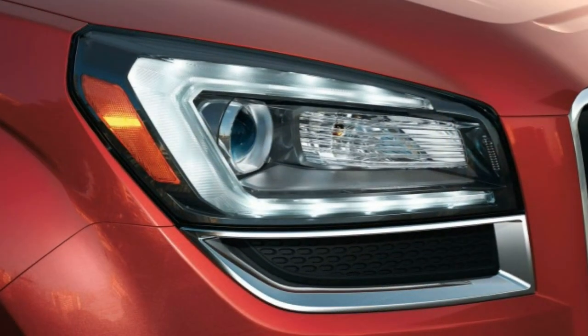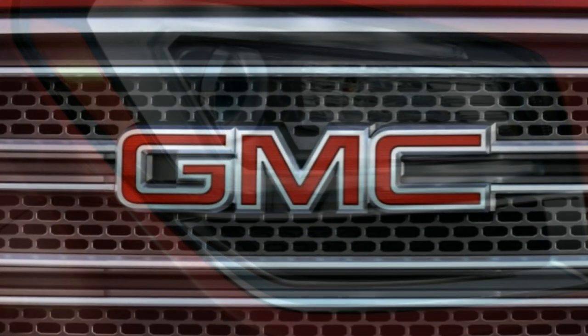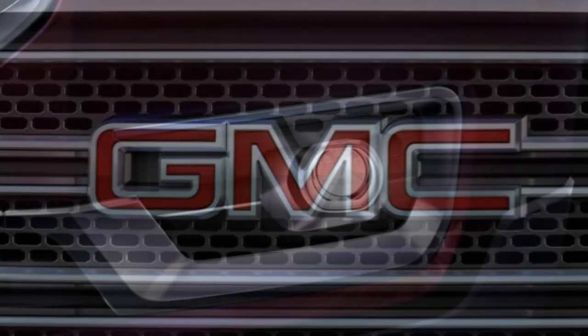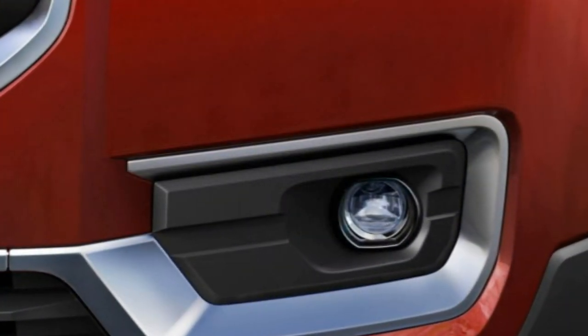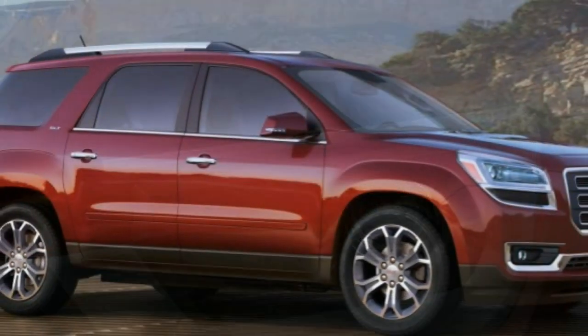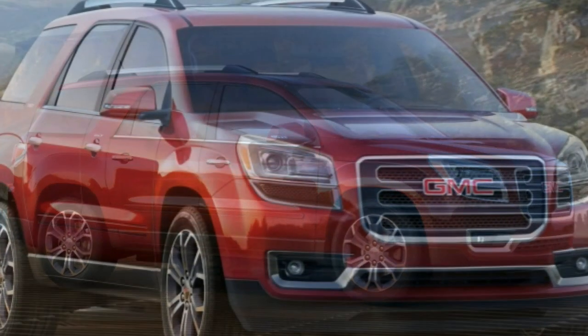Front-wheel drive is standard, and all-wheel drive is optional on all trims. In performance testing of the related Chevrolet Traverse, we measured a 0-60 mph time of 8.1 seconds with all-wheel drive, which is a bit slow for a large crossover. A Buick Enclave, which shares the Denali's more powerful engine, was actually a half-second slower.